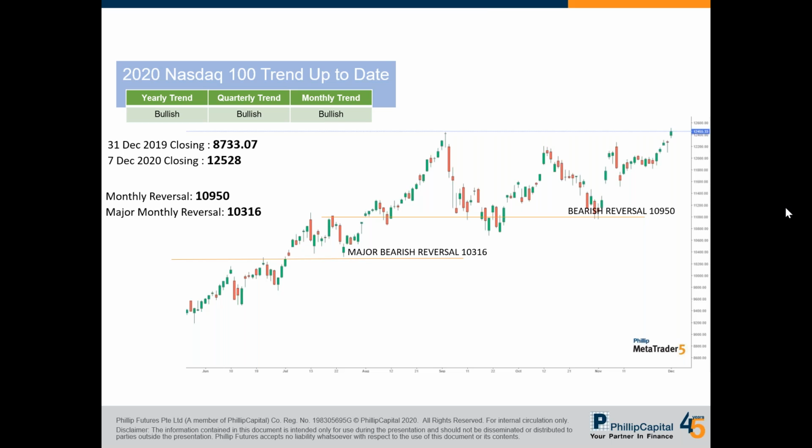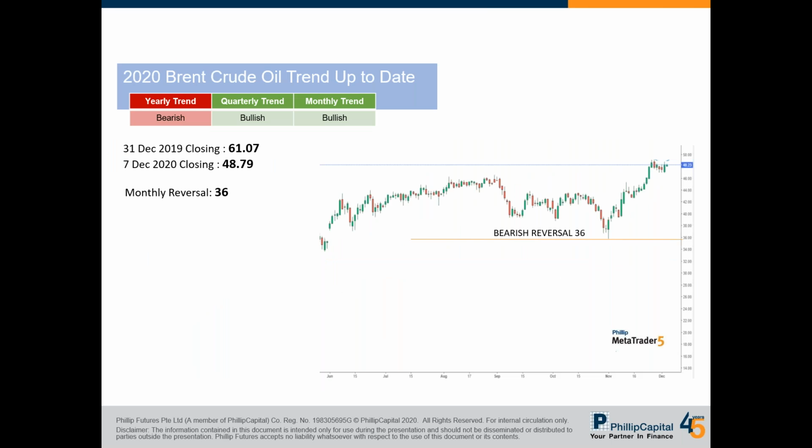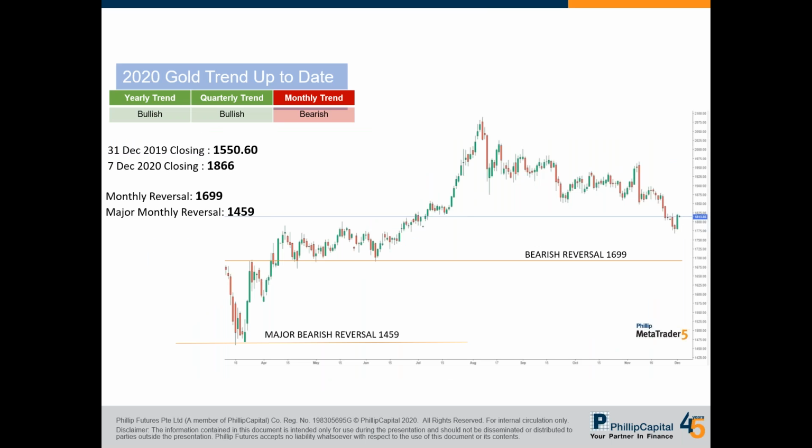All right, next is, let me see. Okay, resistance and support line for gold. Okay, let me just go back. All right, it's here. 1699 is the support. Yesterday closing was 1866. All right, it's still bullish.